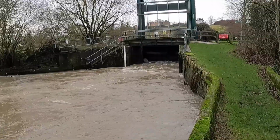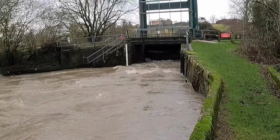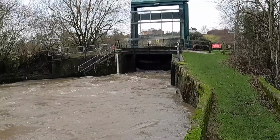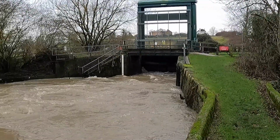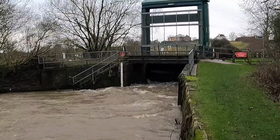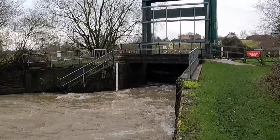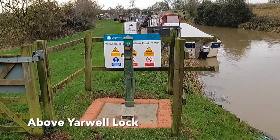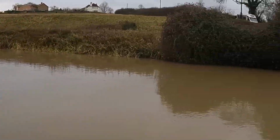I mean, you wouldn't want to be boating today, or anything else near that today, to be honest with you. But yeah, I wanted to show you that. We'll just go and have a look above the lock now and see it flowing up through the gates, and see how the boats are surviving above the locks here as well. We've got a few moored boats here. Yes, there is a water point just here as well. If you're down this way on your boat and you want some water, there is a water point here.